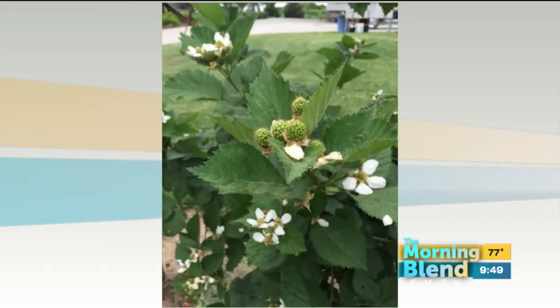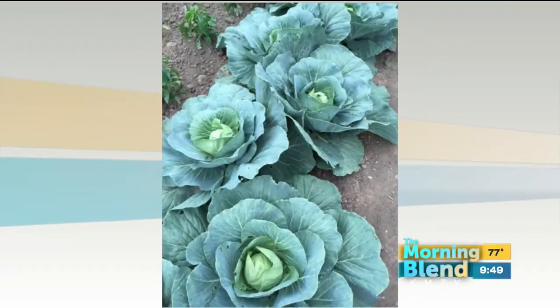How'd that work for you? Well, this is the first year, and they are absolutely loaded with blooms and blossoms, so I should have a pretty heavy fruit crop. Awesome. How much longer before those berries are ready to pick? They're quite close, maybe a week, 2 weeks maybe.